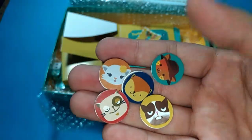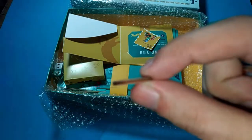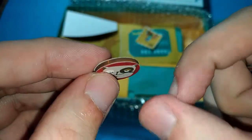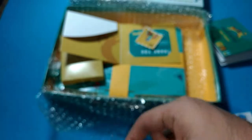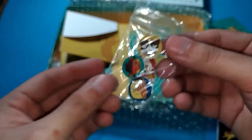Okay, and it's made of, I'm not sure if this is cardboard, but it is a hard material, almost wooden, so it's not easy to bend. So it's good again from the designer. Okay, so those are the tokens, those are the manual and stickers.